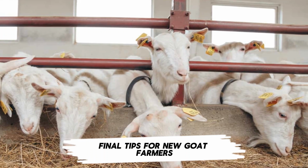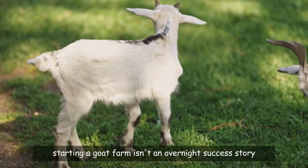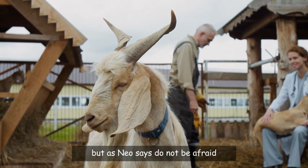Final tips for new goat farmers. Starting a goat farm isn't an overnight success story. It requires patience, passion, and a lot of hard work. But as Neo says, do not be afraid.